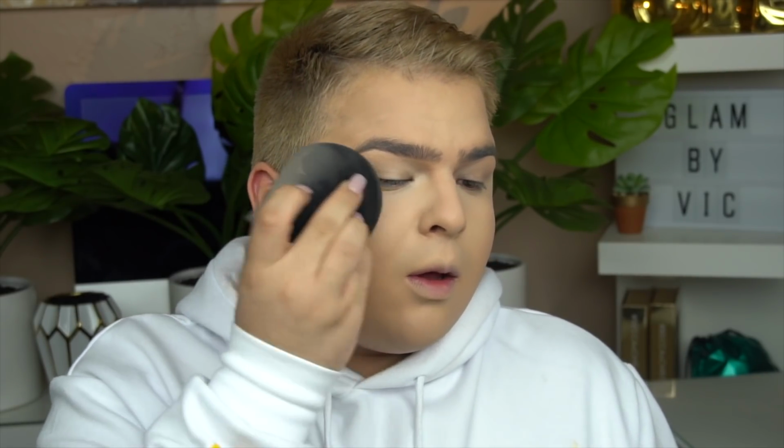Very full coverage, girl. This is very full coverage. Oh my gosh, y'all. This is really, really good. Like, the foundation was good, made my skin look flawless. And the concealer was good. It's very full coverage, and I feel like it covered all my sins.